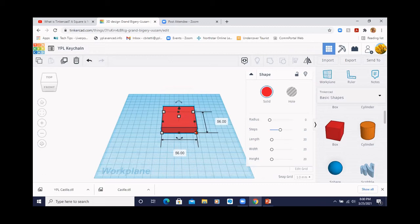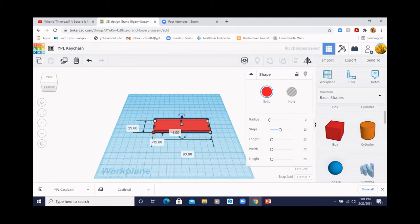Okay. All of this takes lots of hands-on practice. Believe me. So what I'm going to do is make a very quick, simple keychain. What I'm looking to do is make this more of a rectangle, right? And a little more flat because we don't want anybody carrying around a giant keychain. So I'm using those corners to resize. Those are little resizing handles.